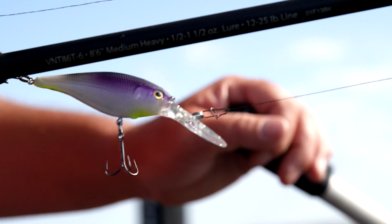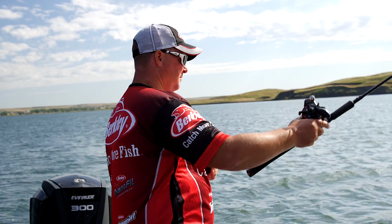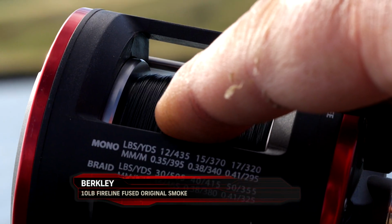Some of the key characteristics of Fireline when I'm contour trolling, or trolling around structure or even weeds or wood, is that number one, it's got a thin diameter. What does thin diameter do? It allows me to get baits a little bit deeper than I could with, let's say, a Trilene XT.